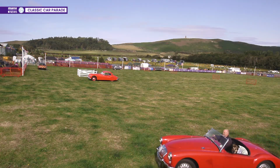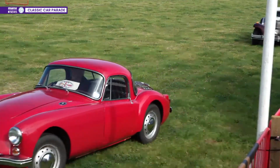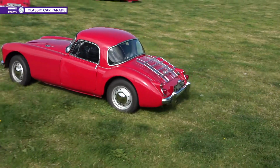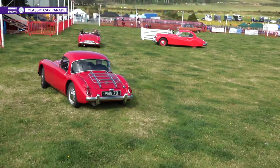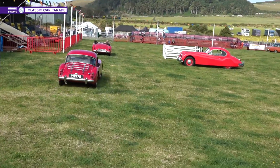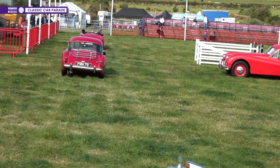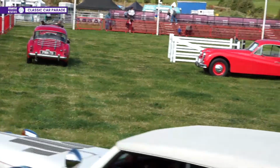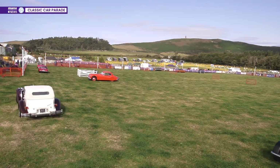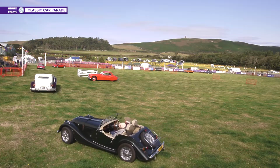Following that, we've got a couple of MGs, both very nice cars. The first one is an MGA twin cam of 1960. They didn't make many of these, but they were great cars in their day, and they went extremely well. Behind that is another MG, an MGA coupe, not a twin cam, just a standard BMC engine in that car, but again, very, very nice car.